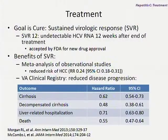Treatment. The goal is cure. I don't think I have time to do an Univision style pronunciation of goal, but I would love to during the World Cup.